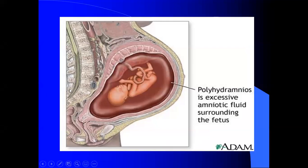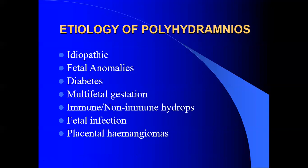As in this picture, we take one quadrant, two quadrants, three quadrants, but we don't take this one because there is a cord in this quadrant. So we take the other quadrants, and when the total of these is more than 25, it is known as polyhydramnios. What are the causes of polyhydramnios?